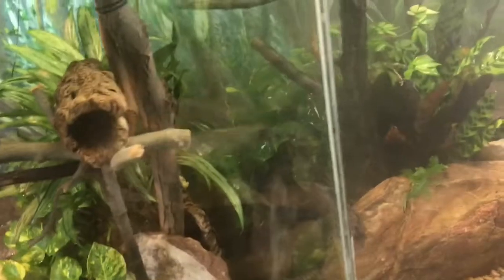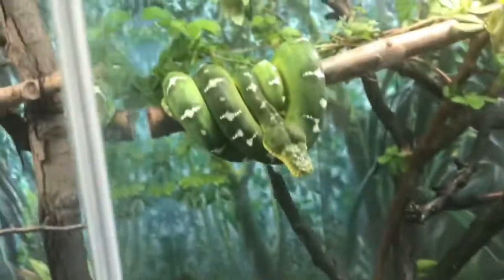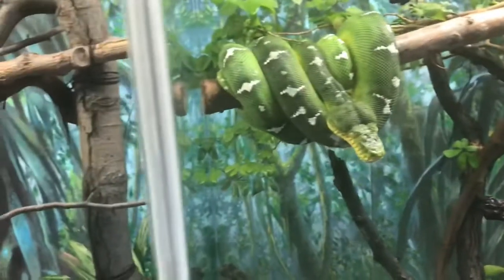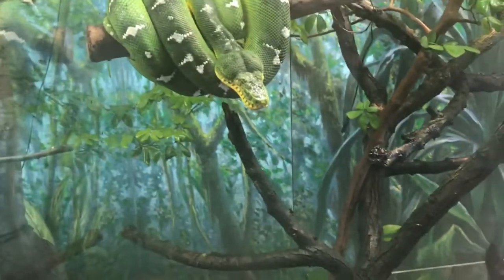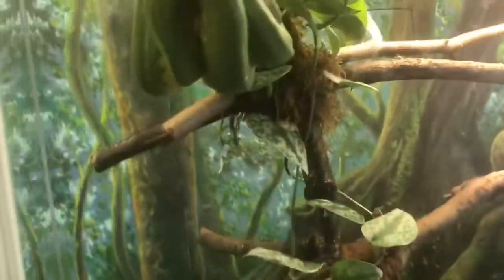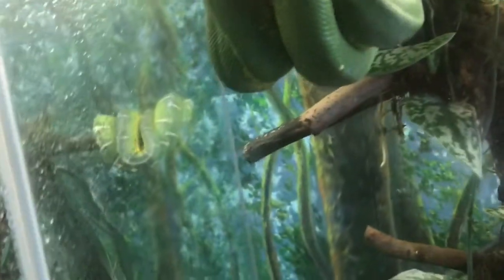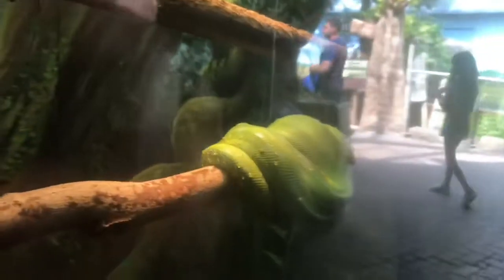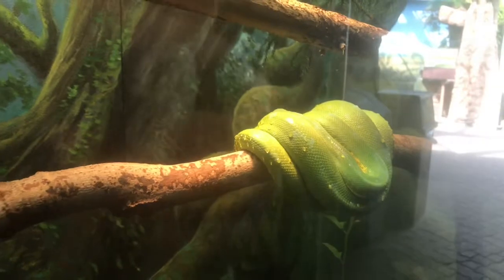Oh, and here in the next cage, here we go. Here's his big brother. Now he's got some serious size to him. I don't know if it's poisonous, but I don't want to find out, so I'm not going to tap on the glass here either. And there's another one hanging on the end. Oh, I guess that's what they all like to do. Just hang on the end of branches and wait for nighttime and do their hunting. There they are, but it is a pretty snake.